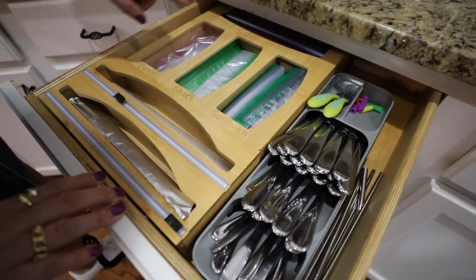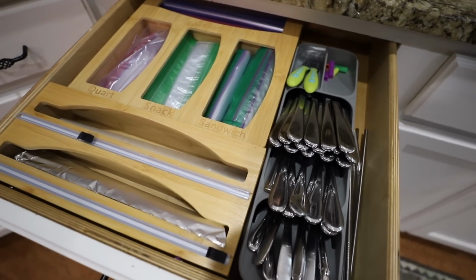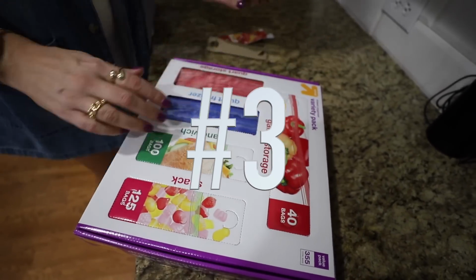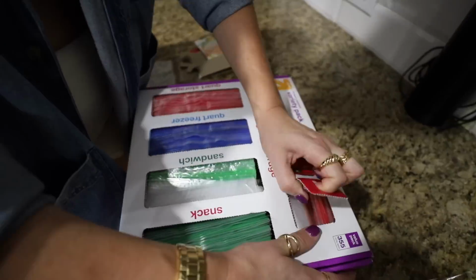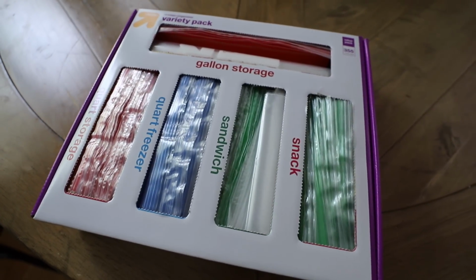And if you want, you can splurge for the plastic bag organizers for your gallon Ziploc bags that are made of bamboo. But I want to show you this because it is only $12.99. Target has a bag organizer that fits perfectly in your drawer, and it comes filled with all of the bags. I'm going to show you how easy this is to use. Plus, you can save this container and buy the bags individually to refill.